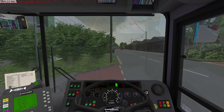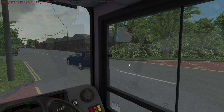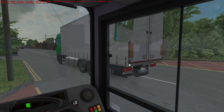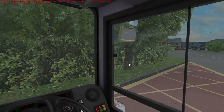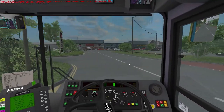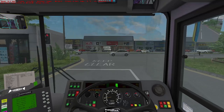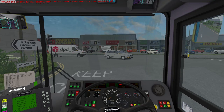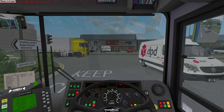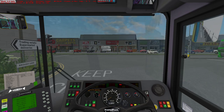Right. So there's somebody coming in the mirror. Are you going to let us out? Nope, it would appear not. Good job we set off early, isn't it? I don't think we're going to get out for a while. There we go, straight round. Can we make the corner? It doesn't... Oh, it's a tight one, isn't it? Oh my god, it's going to take us out. Nearly. Oh, hang on, we're off.